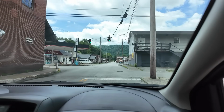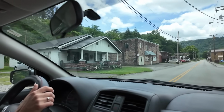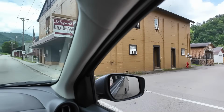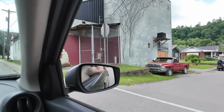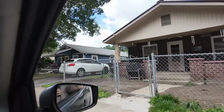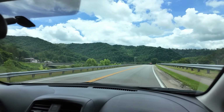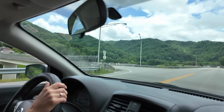This is the light in Loyall, the red light. They got some good eating in that convenience store right there. Oh, yeah. Yep. That's Park Hill over there, they call it. Yeah, I believe so.